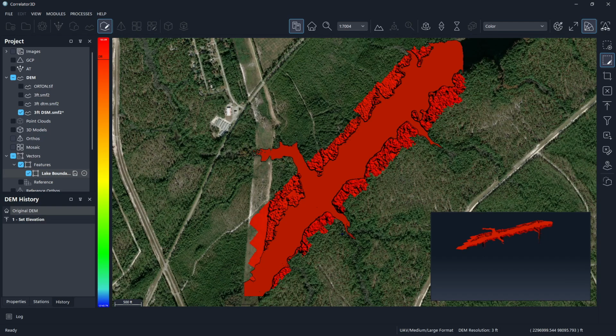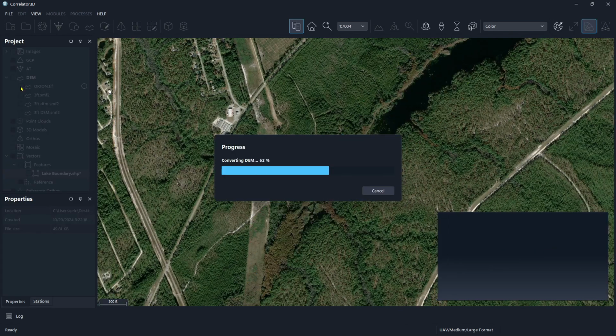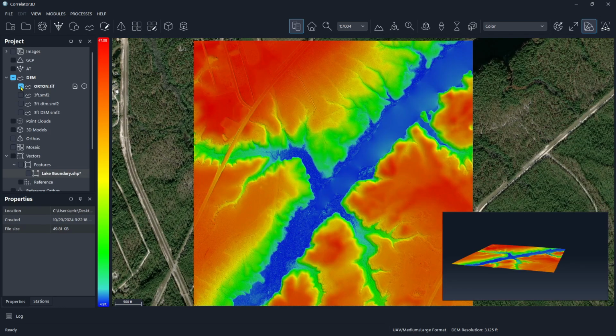So that's one option. Then, of course, the other option we've already discussed, which is to bring in an existing surface and use it. For example, this one here. So you have those options when it comes to importing and manipulating surfaces for things like water, to straighten out so that you can create good orthophotos and then a good mosaic. So our next step then is to create the orthophotos.